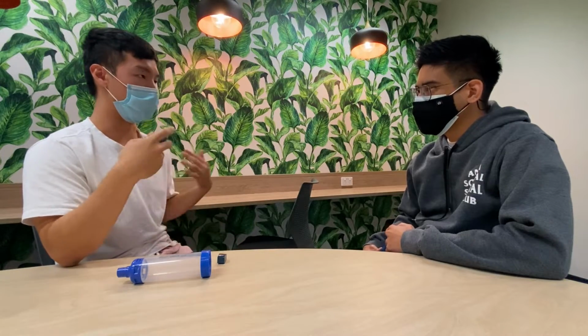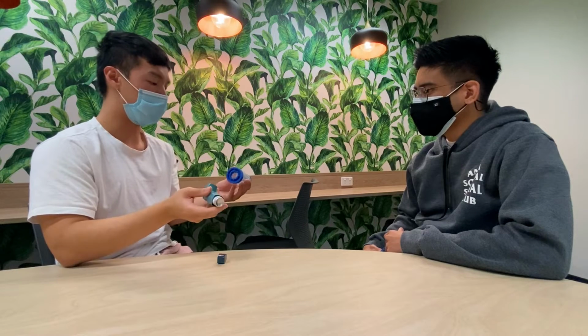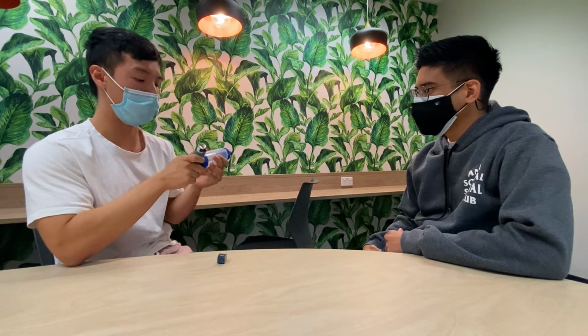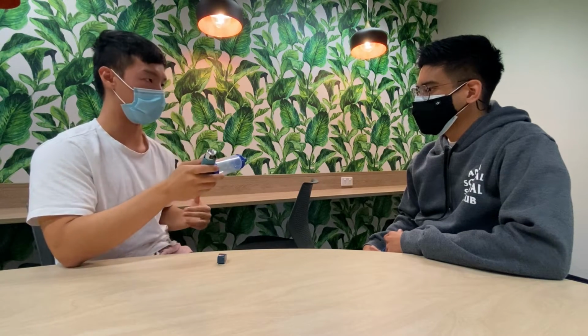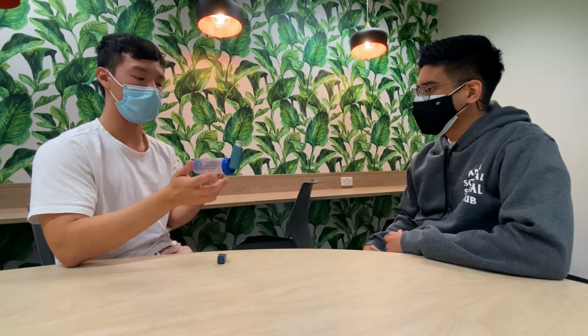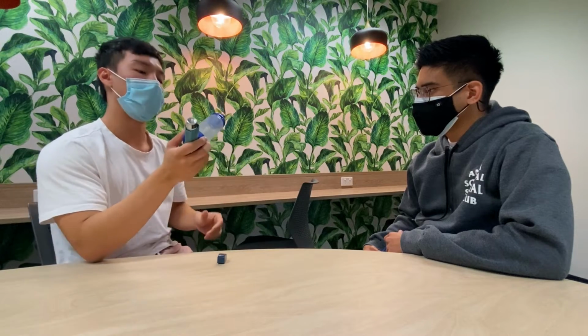Because that's quite tricky to manage, especially when you're short of breath, we recommend using the spacer. The spacer is just a device that helps with delivering the medication where it needs to go, which is in the lungs and not in the back of the throat. With a spacer, the technique is to put the inhaler on one end of it, making sure it's still firmly in there.